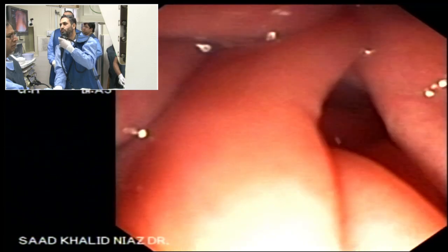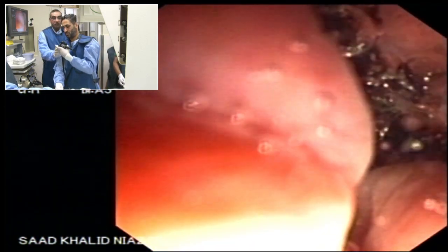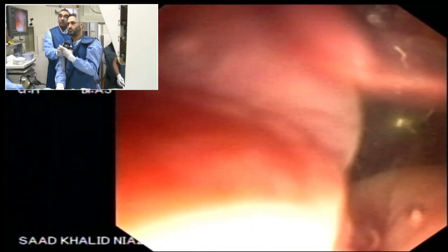Okay, now you need to know where you are at the moment, right? Just blow a bit of air. No, you are blowing water now. If you touch the scope like that, then you blow air. If you press on it, then it blows water. That's why you check your instrument before. Ab theek hai. Theek hai? Right. Okay.